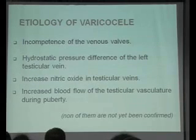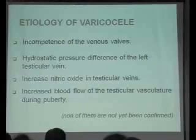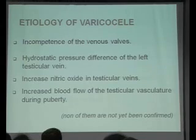There are a lot of theories on the etiology of varicocele, which have been published in various articles. Incompetence of the venous valve; hydrostatic pressure differences between the left and right veins, because anatomically the left vein drains directly into the renal vein, while the right drains directly into the vena cava; increased nitric oxide in the testicular vein; and increased blood flow of the testicular vasculature during puberty. Recently, varicoceles have also been correlated with Y chromosome microdeletion. That means genetic factors, but it has not been confirmed yet.